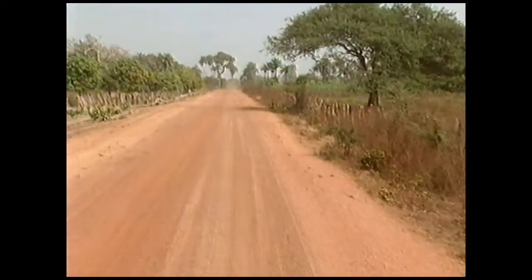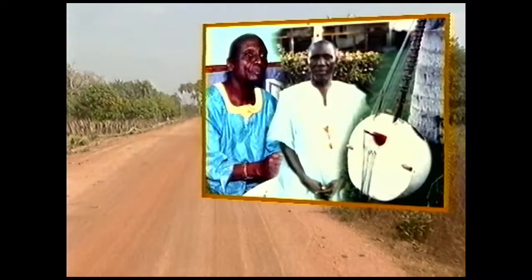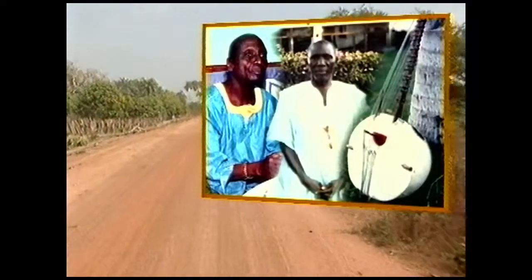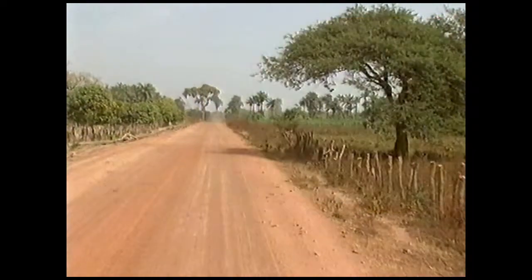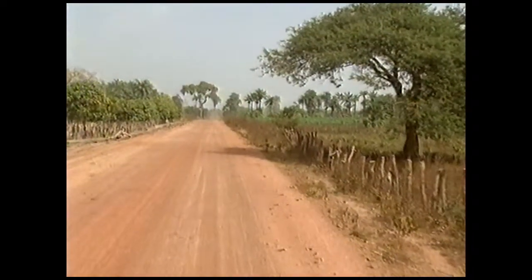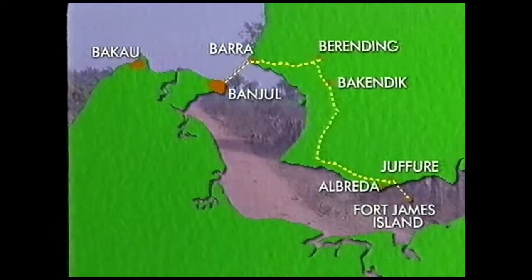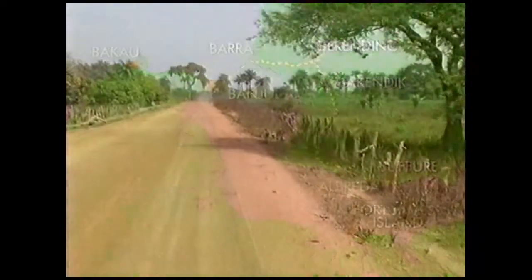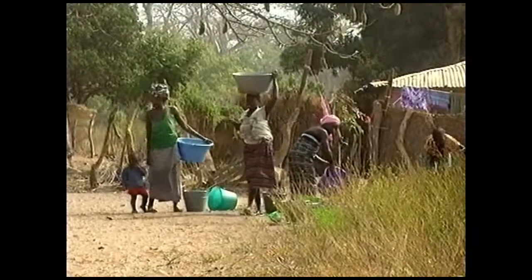Taking this road, Haley went in search of the celebrated Jali, or oral historians. The Jali sang of a Kunta Kinte of Jufure, taken into slavery at the time of the king's soldiers. Was this the missing link in Haley's historic jigsaw puzzle? Would he find his lost relatives separated by 200 years, 4,000 miles, and 6 generations?